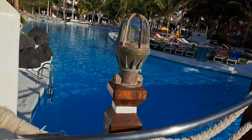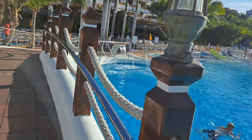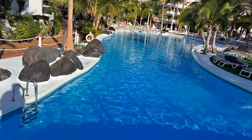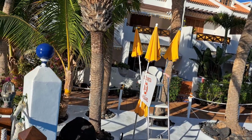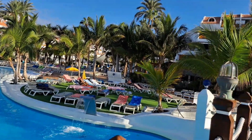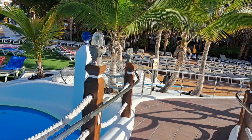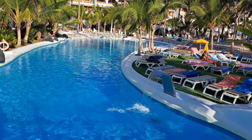As we go over here, this is the bridge that you walk over. So you have that side, which we just looked at, and as I pan around to the left, the pool continues all the way up there as well. There's always lifeguards around. He's not in his position right now. He's just behind me doing something, cleaning the pool, I think. There he is. So if you've got any kids, it is safe. You've always got a lifeguard, and somebody on hand should anyone get into trouble in the pool.